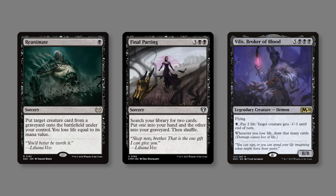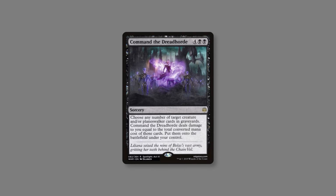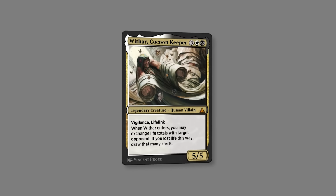As mentioned earlier, Vilis works with Reanimate because of the way it's worded. But why then does the deck run Command the Dreadhorde, which isn't worded in Vilis' favor, since you lose the life before returning the creatures? Well, not only is it just a fine card by its lonesome, but it has incredible synergy with other reanimation lines in the deck, most notably with Withered.